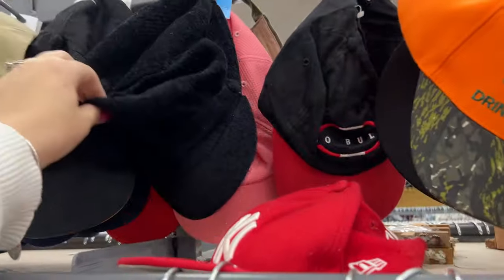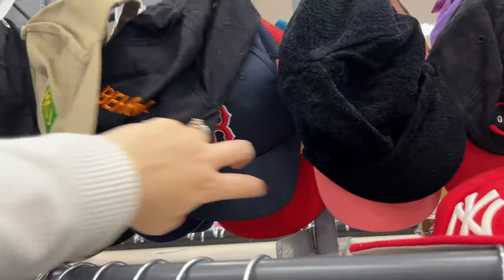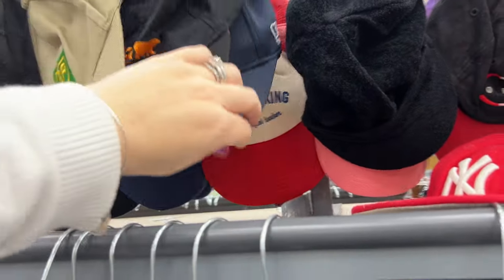I did find, a little while ago, Gabriel a NASCAR hat. So he did like that. He's trying to collect certain people.